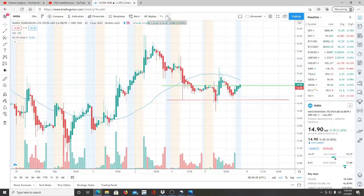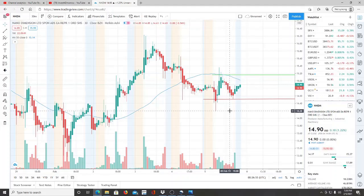So here we are with Nano Dimensions moving slightly sideways, right? But it touched a new low today, which is very interesting at this point. The lowest point here was 14.19. We want to keep that in mind moving forward.